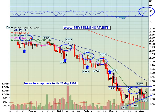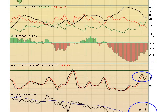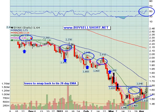RSI up through 50. Stochastics look great. Check out the on-balance volume. Over the last few days, funds have been buying this stock up, just like the insiders have over the last month. You don't see this kind of ramp in volume without a corresponding ramp in price.